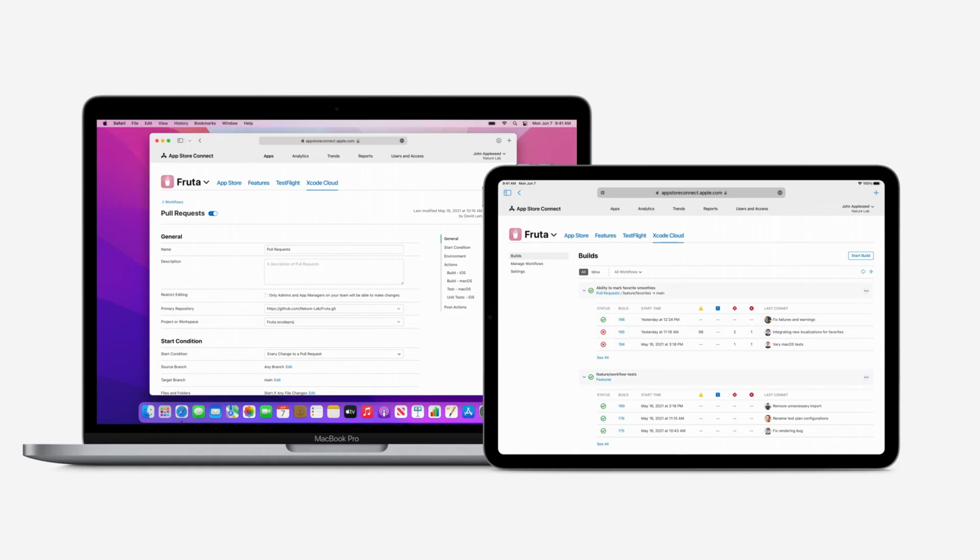There's so much more you can do with workflows, including running custom build scripts and using Xcode Cloud's webhooks and APIs to integrate with other systems you and your team depend on. And the workflow management and build reports you just saw in Xcode are also available in App Store Connect on the web. This makes it easy for you or other members of your team to use Xcode Cloud from anywhere. Now that you've seen the basics of working with Xcode Cloud, let's see how it helps you in each specific area of your development cycle.